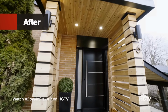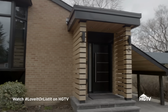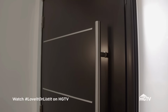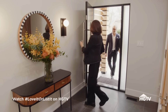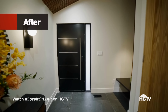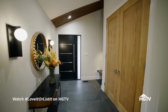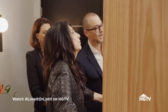This is beautiful, Hilary. Exactly what you wanted, Earl. He's smiling and happy even before we open the door. Good start. Gorgeous. Let's go. Whoa, shazam. Come on in. We are now standing in front of what used to be a window. Yes, and it used to be your dining area. This is now a really spacious foyer. Absolutely.